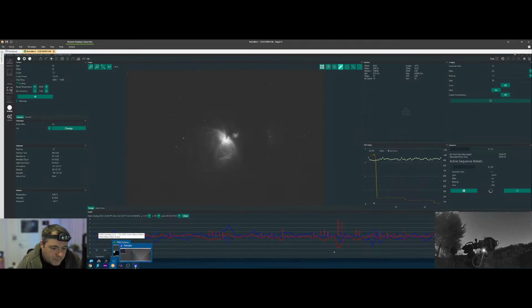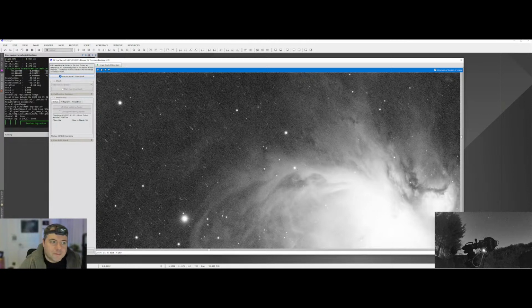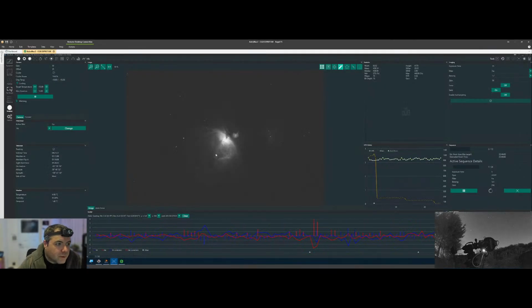Let's see if that live stacking has done those. No. What I am going to do is, when it switches filter, the 180-second ones are going to be very, very overexposed in the middle. So hopefully with the combination of the 5, the 15, the 10 and the 30-second exposures, we should be able to preserve some of this very bright area of the nebula.